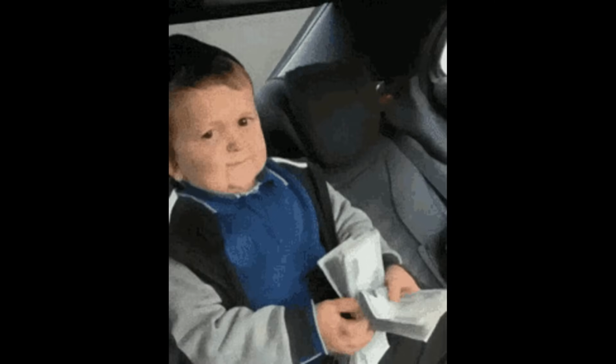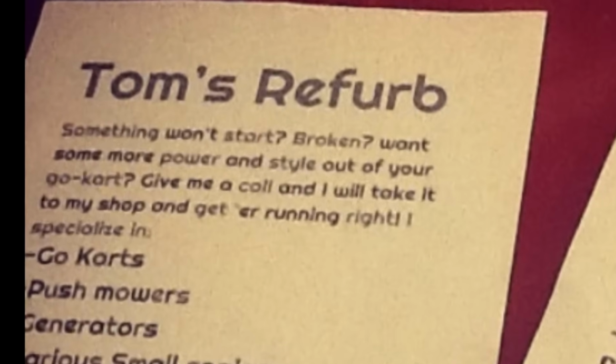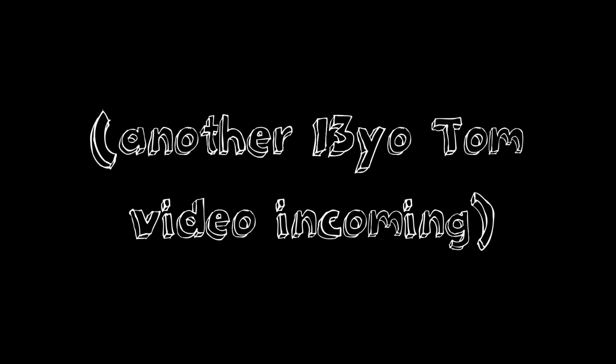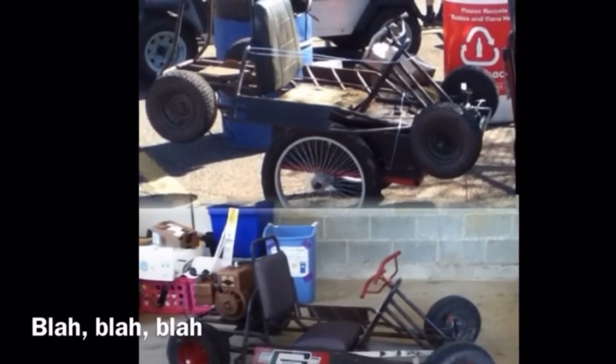I had to pay for the car myself, and this was around the time I started my first business venture, Tom's Refurb, which was nothing more than a small engine repair shop. To make the money, I fixed neighbors' mowers, ATVs, and go-karts. I bought and sold a go-kart of my own. This is the rat cart. It started out as a $20 go-kart frame that I found at the swap meet, and then I fixed it up. And I also worked all summer cutting grass.